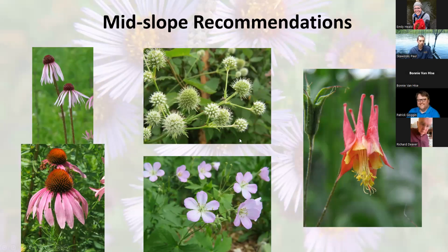In the middle here, we have rattlesnake master, which is a very unique plant. I have several of them in the rain garden really close to our sidewalk because I want people to notice it. It's a very attention-getting plant, and it starts conversations about rain gardens. So a very unique plant that I highly recommend. It has a big taproot, so it's able to seek water if it gets into a dry area.